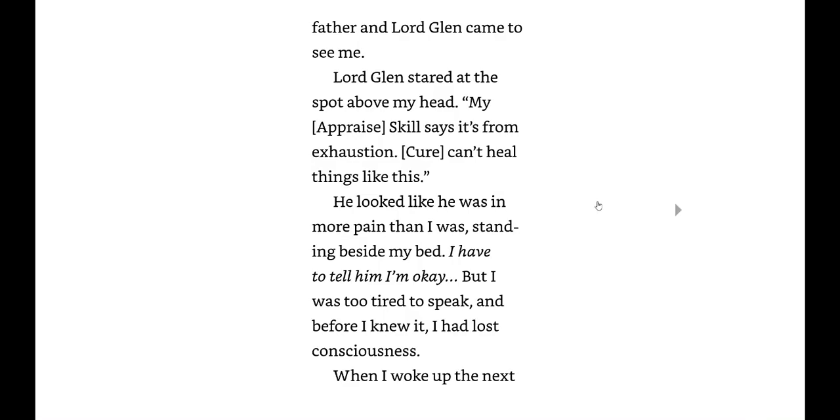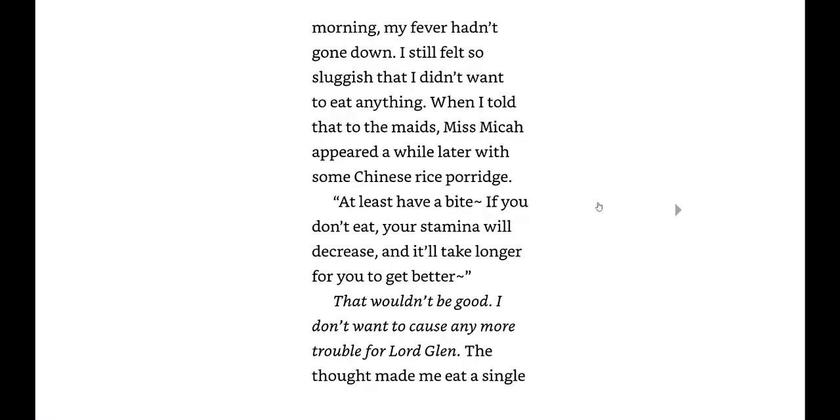"My appraisal skill says it's from exhaustion. Kira can't heal things like this." He looked like he was in more pain than I was, standing beside my bed. I have to tell him I'm okay, but I was too tired to speak, and before I knew it, I had lost consciousness. When I woke up the next morning, my fever hadn't gone down.